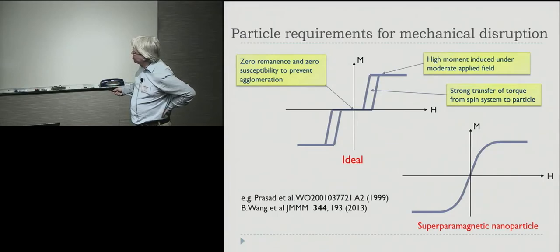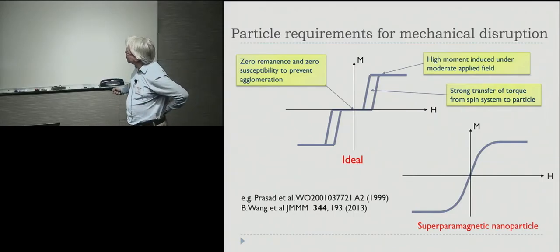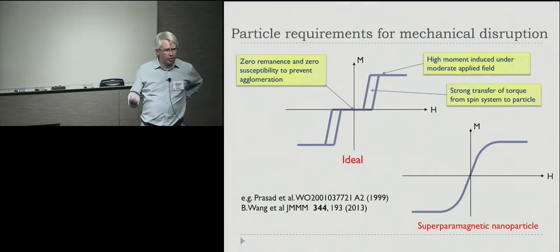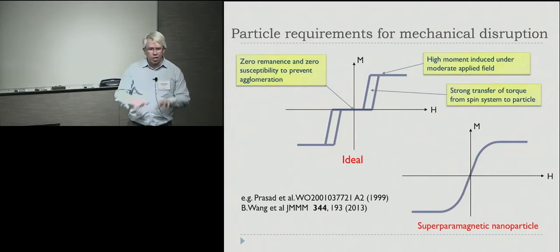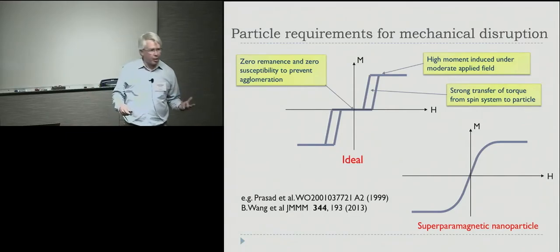Okay, you have zero remnants, so that's good, but you've got quite a high susceptibility, which under certain circumstances can lead to agglomeration. More worryingly, once you apply a field, you don't actually get that much moment. The Ms of iron oxide is very low, and the particles are very dispersed. So you don't get as much torque on the spin system as you would like. But then worst of all, there's no anisotropy. There's no form of correct anisotropy to convert the spin torque into a particle torque.